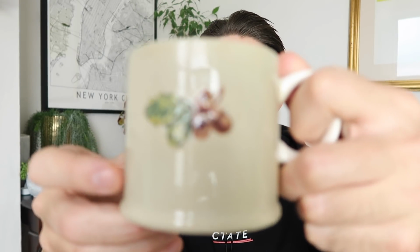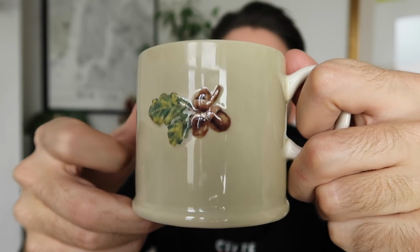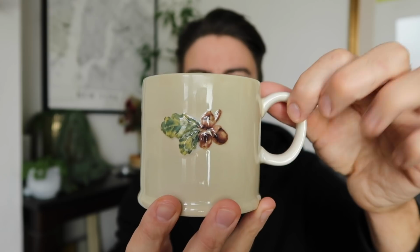But I've just made myself a coffee, and I've got it in this new mug, which is an acorn mug that I picked up from a charity shop, and this was originally from Waitrose, and I got it for £2. And yeah, I just really like the shape of this, and I thought, nice mug for this time of year.